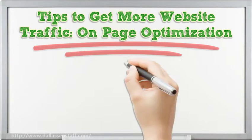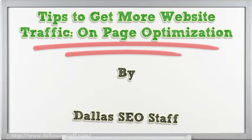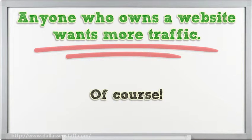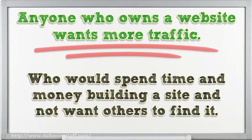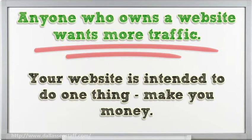Tips to get more website traffic: on-page optimization. Anyone who owns a website wants more traffic, of course. Who would spend time and money building a site and not want others to find it? Your website is intended to do one thing: make you money.